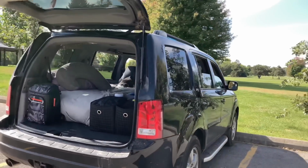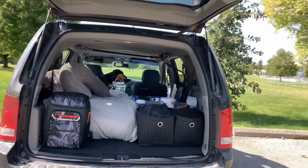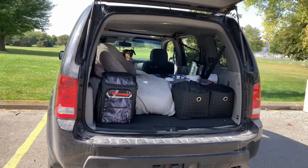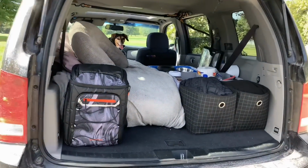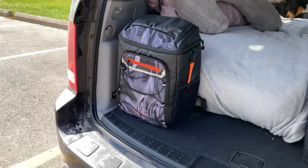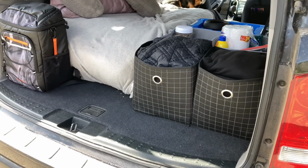Alright, here we go with the car tour. I just want to mention right off the bat that my windows are tinted. They are not as dark as my CRV, but these are legal, and my CRV ones were not. So let's just start there. So here's my cooler. I just have a little one for day stuff. I didn't bring my fridge with me. It's in my storage unit if you haven't seen that video.